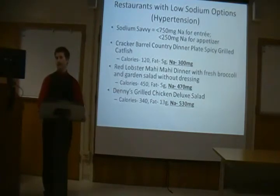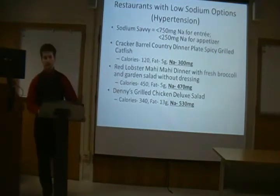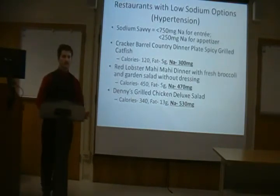Cracker Barrel has a meal with sodium of 300 milligrams. Red Lobster has a mahi mahi dinner for 470, and then the Denny's Grilled Chicken Deluxe Salad, provided there's no extra salad dressing and things of that nature, is 530 milligrams.